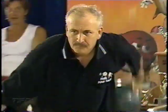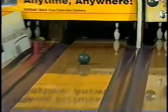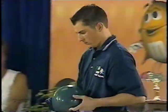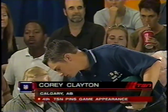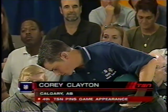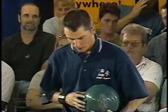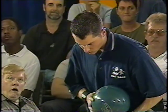Woolley has won $2,700 in prior events of TSN, has a remarkable score of 869, including a 270, 299, and finished with a 300. But that's consistency. Picks up the spare. Both these bowlers making their 4th appearance. Corey has won $1,100 prior to this with the $500 scholarship as well.